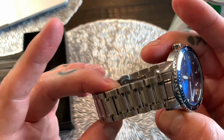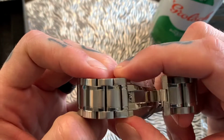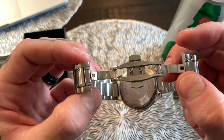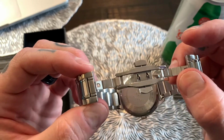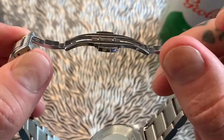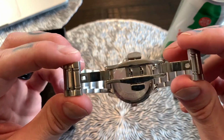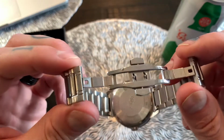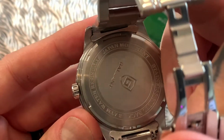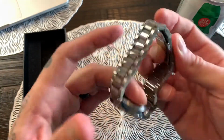It's got a stainless steel bracelet, and I love the clasp on this. Push button butterfly clasp. You just push down and it opens up like the wings of a butterfly. Now, I've actually never owned this kind of clasp. I don't have one in my collection, so I was excited to get this on this watch. And for the price of 25 bucks US to get that kind of feature on here is pretty incredible. We've got a stamped stainless steel case back, and it's got the Gallant logo on there. You know, the clasp works beautifully.